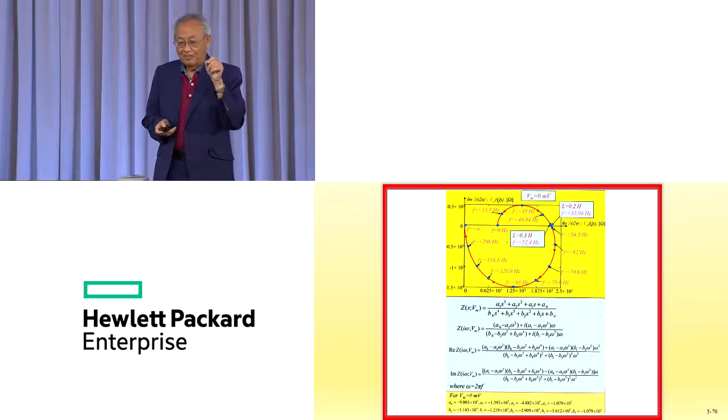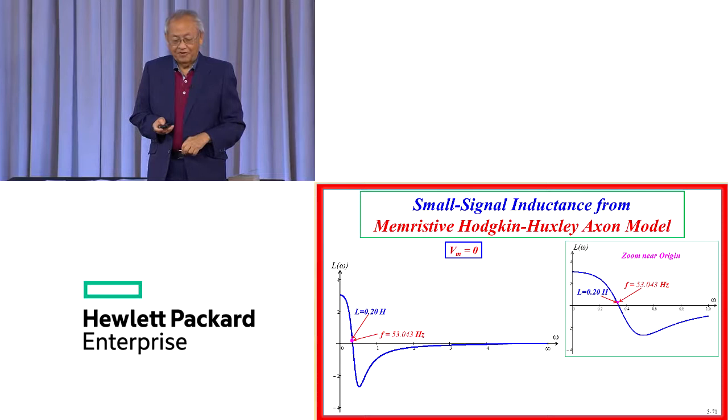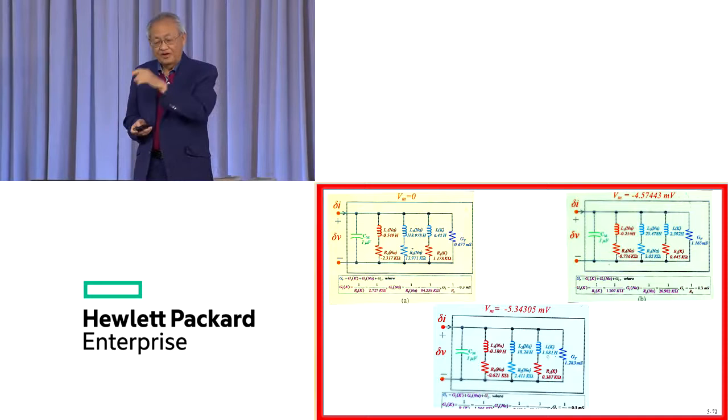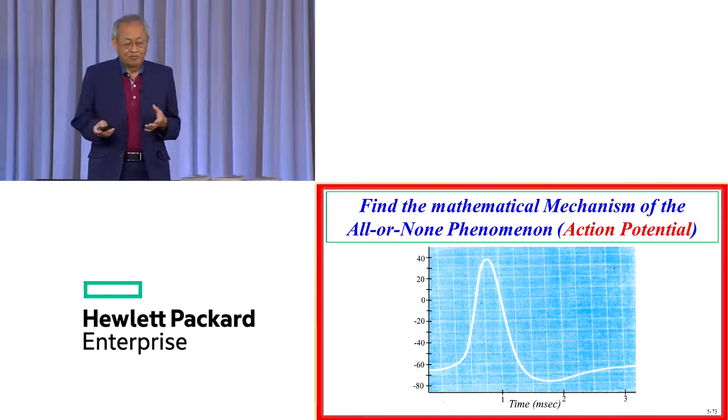And this is what I magnified. At that point on the left side, you would have measured at 53 hertz, about 0.2 Henry, exactly what Haskin and Cole had measured with a Wilson bridge and published and didn't know where it came from. So this is a picture showing the small signal circuit of the Haskin-Hackett model at three different DC operating points. You can see that all the numbers are there, and they're all trivial because all the equations are now available, and they're exact. So that's why I say that we can now solve the anisotropy problem.